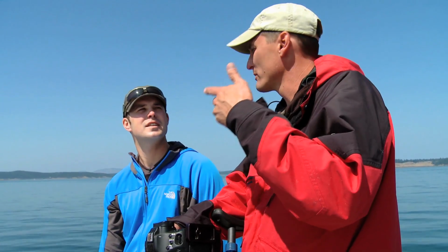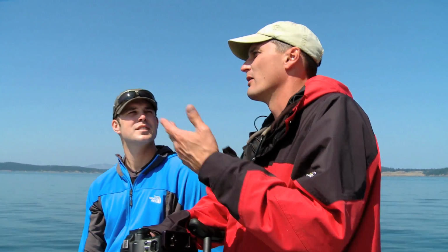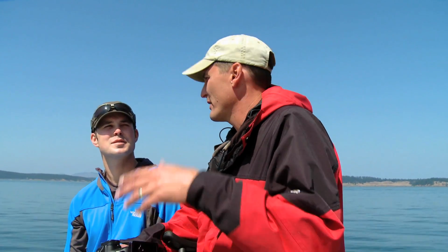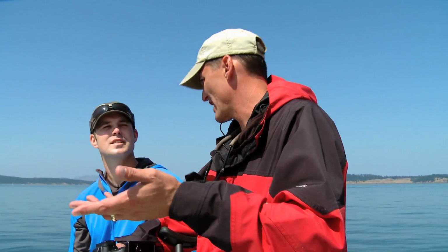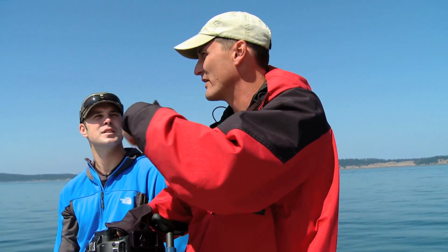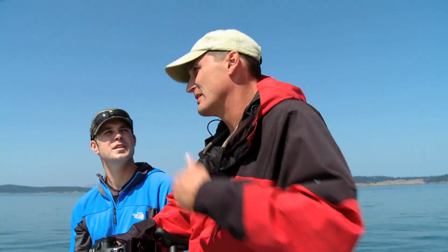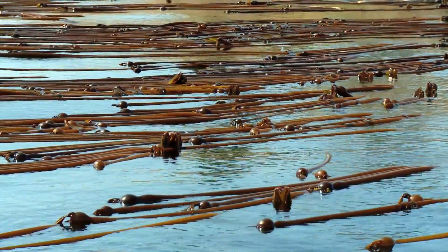Now I know we're out here trying to photograph the southern resident orcas, or killer whales, and they mostly feast on salmon. But you also have the transient orcas, and they are all mammal eaters, right? Yep. All meat eaters. So if you find seals, you can find meat eaters.